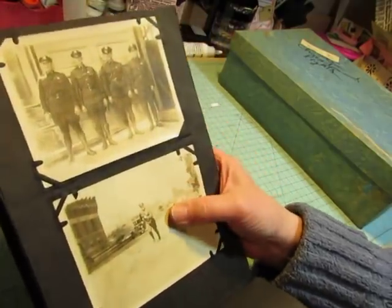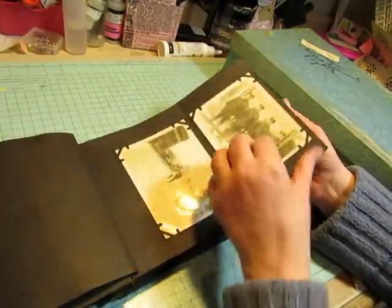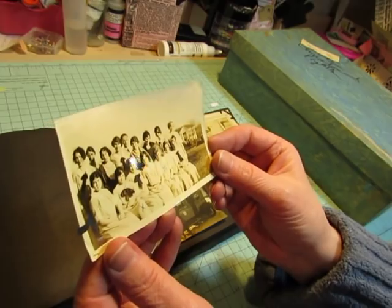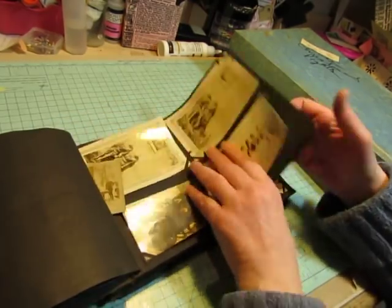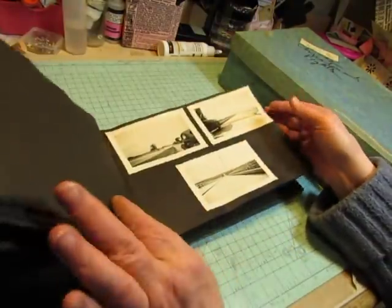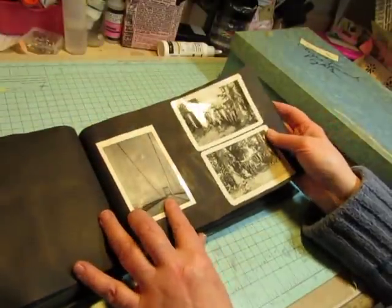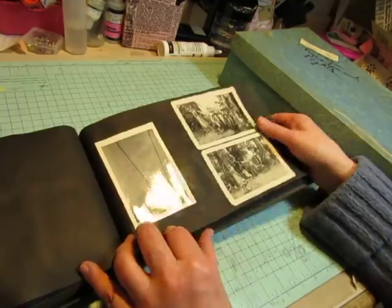This guy's running. There's a picture of some girls. Looks probably at a girls' school. So that'll be fun to look at as I pull these out. And I've got quite a few, then we have black and white. I have quite a few old photographs that I got at flea markets.